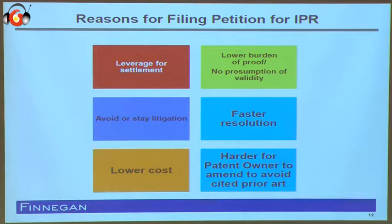Okay, so if you're a patent owner, you see those statistics, you're concerned about your patent if someone challenges it. But if you're a defendant in a case, or if someone's asserting a patent against you or asking you to license their patents, those are very powerful statistics, and you look at that and you say, that could be a tool that I can use to get some leverage in negotiations or licensing. So here are just a few of the benefits and why people are filing IPRs and CBMs. We've talked about most of these already, but we'll talk a little bit more about staying litigation in the slides that follow.